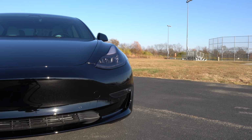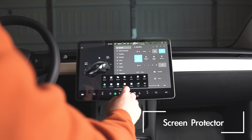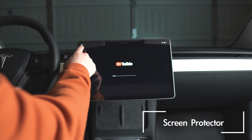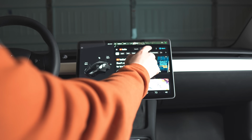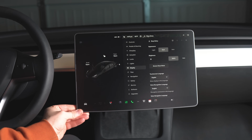Starting us off with probably the most recommended accessory, I don't think I've ever not mentioned it, a screen protector. Considering there is no heads-up display cluster, all the information you need is on this single screen, so it's a good idea to protect it. And even if you don't have kids or animals, what about putting stuff in and out of the front seat? All it takes is that one time and then you got a massive scratch, chip, or even a crack.